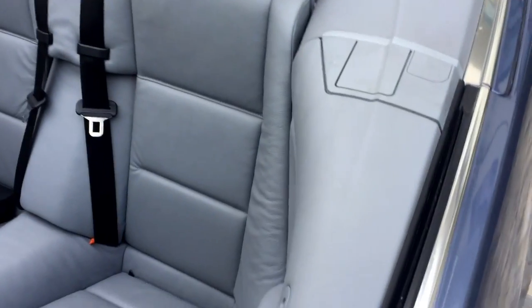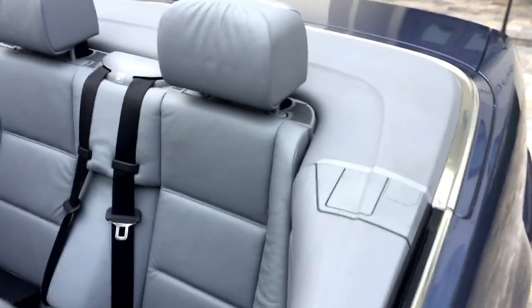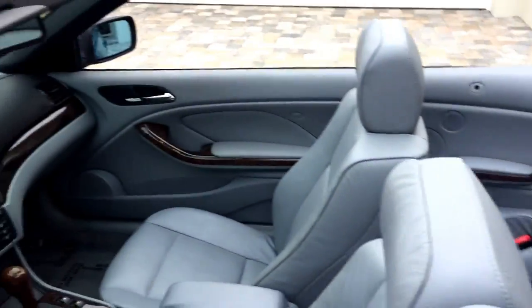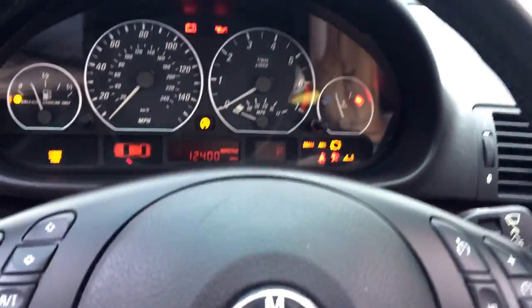There in the back, you've got room for a couple of adults, kids, whoever you want to stuff back there. Very, very nice setup for rear seat passengers. Here's a nice multifunction leather steering wheel. And let's hop in. And we're going to crank it up. See, it fires right to life.